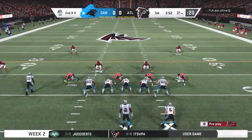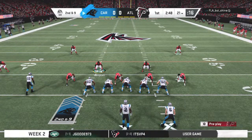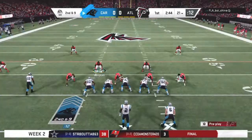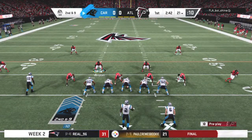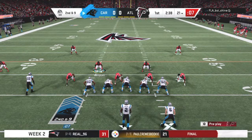Here's 2nd and 9, just a yard on that last run. That's a run. They're running it. No trust. Check 59. Express. Mike 59. Mike 59. Express. I'm going to go to the left because I'm about to take you to school.